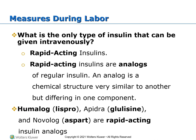The only type of insulin that can be given IV are rapid acting insulins. This is your Humalog, Apidra, and Novolog, so your Lispro, your Glulisine, your Aspart.